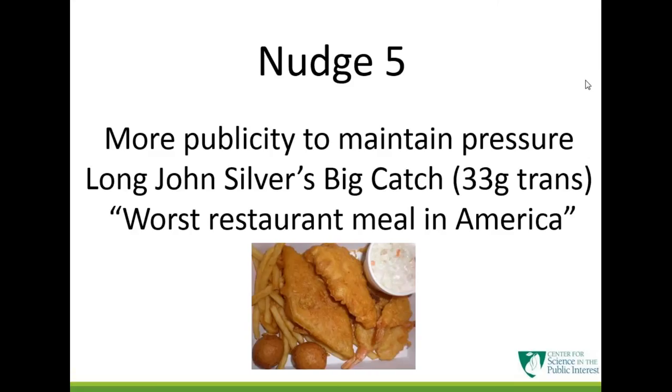And we discovered that Long John Silver's had a meal with 33 grams of trans fat. According to the Heart Association's recommendation, that's more than 16 days worth of trans fat in this one meal, where there's fried fish, fried potatoes, fried everything. I wouldn't be surprised if the coleslaw was fried.